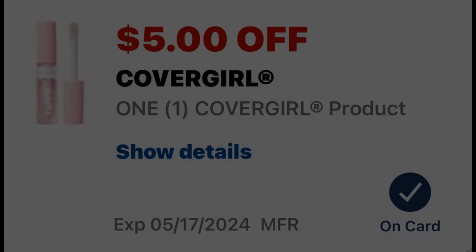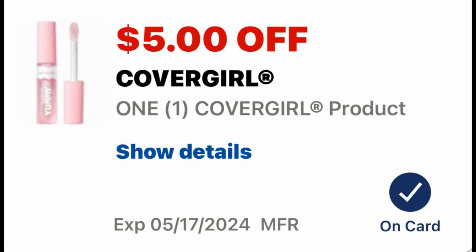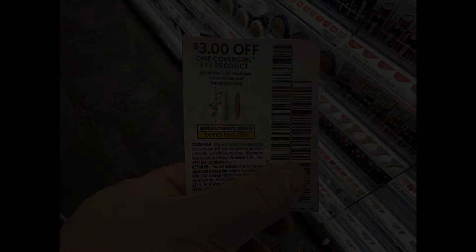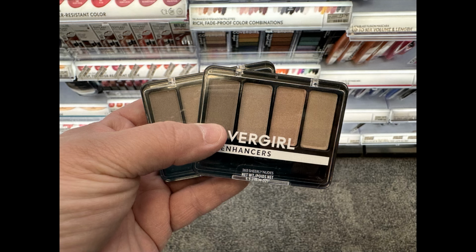We have a $5 off of 1 digital coupon that is attaching to this eyeshadow. And then I have a $3 insert coupon that is expiring this week. So I want to go ahead and use that on the second one. It does say it excludes 1-kit shadows, but this is a 4-kit shadow, so it should work on this item. So after the coupons, they're going to be $3.18 for both. I'm going to get a $5 Extra Buck back, making both of them free, plus a $1.82 moneymaker.